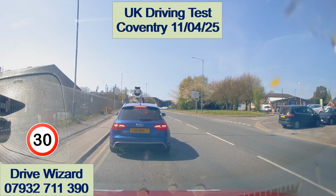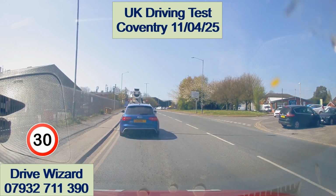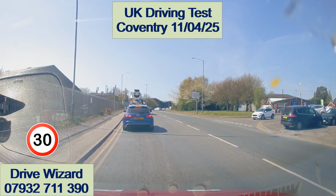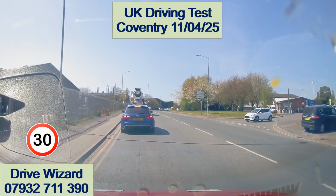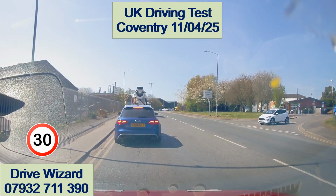But that's it. So we're just pulling up here, and we're at the red traffic light, aren't we? So he's passed really well, and he's made it look easy, and that's always nice, isn't it? There is going to be one or two little faults, so see if you can spot them as we follow the route around.